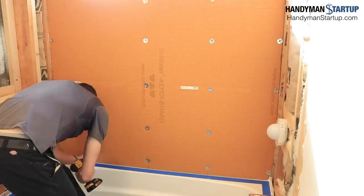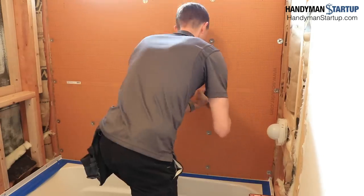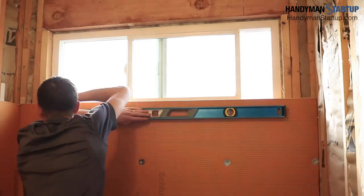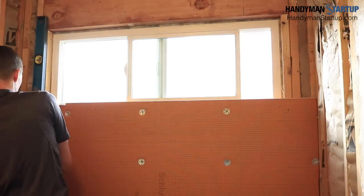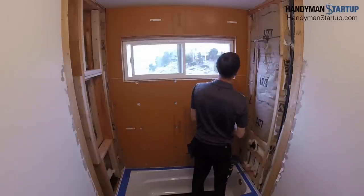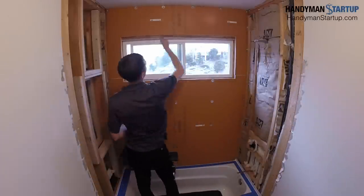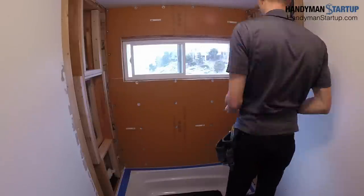And this is definitely a pretty cool system for installing tile. It's very easy. The boards are super lightweight. They're really easy to cut. You could just cut them with a utility knife. As you see here, I'm just cutting out the cutout for this window. Cut it with the utility knife and snap it. It's real easy. The only downside is it can be a little bit expensive, but I think you make up for that in the amount of time and energy you save using it.